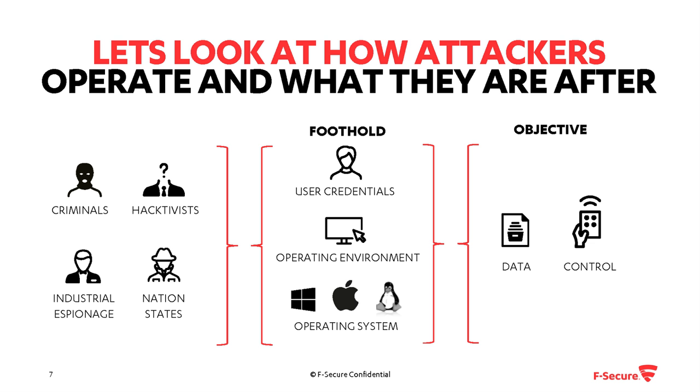So let's start by looking at how the attackers operate and what they are after. Like I mentioned, the goals are very clear. So what do they actually want to achieve? And this we can put into two different categories, whether the attacker is after data or they are after controlling certain critical capabilities. If you talk about the data, it can be customer data, emails, intellectual property, and so forth.